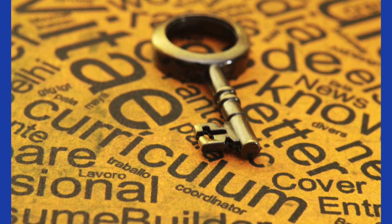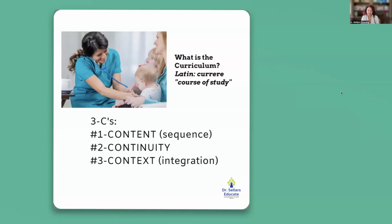What is the curriculum? This is often a question that we hear from nurse educator colleagues. It is a term that actually dates back to the early 1800s, and it was based on work and conversations that happened in Scotland. The Latin term, which is the original basis of the word curriculum, is currere, and it was later translated to mean course of study. There are 3 C's associated with this work: content, continuity, and context. So continuity is the sequence.